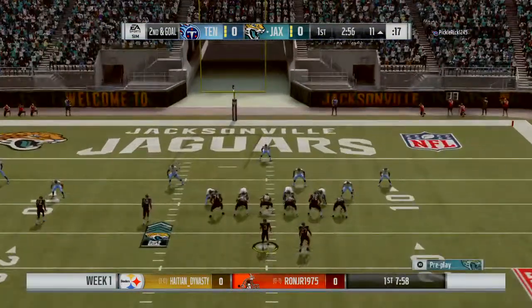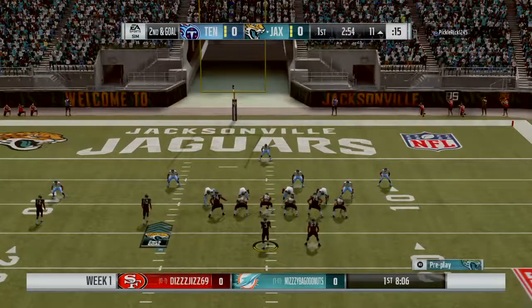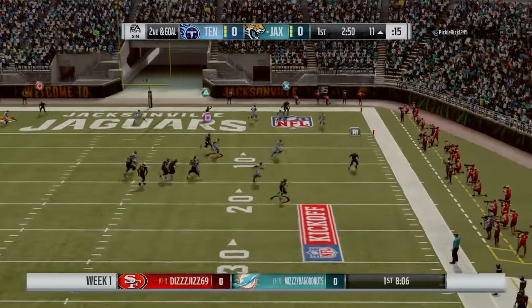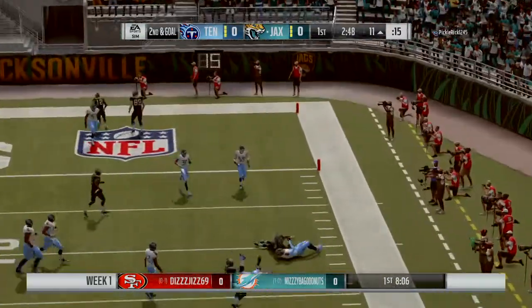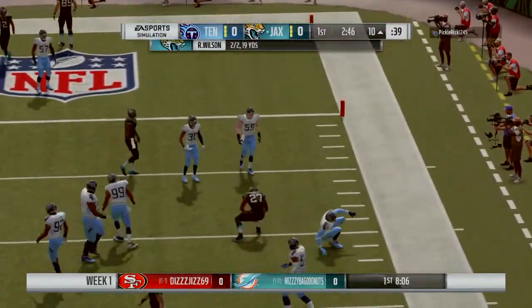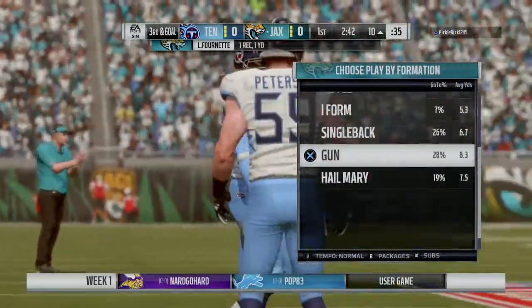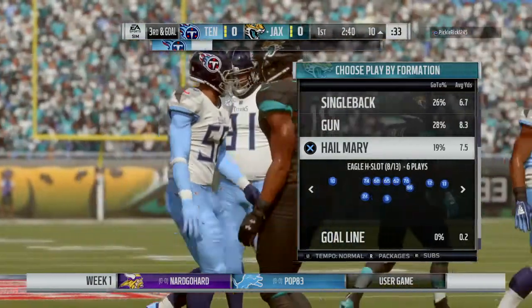Here's second and 11. This time Wilson will throw. Escaping the pressure right. Dumps it off to Fournette. And he'll get it here to the 10-yard line. They get only a yard there. Now it's third and goal. And they're getting him involved early.